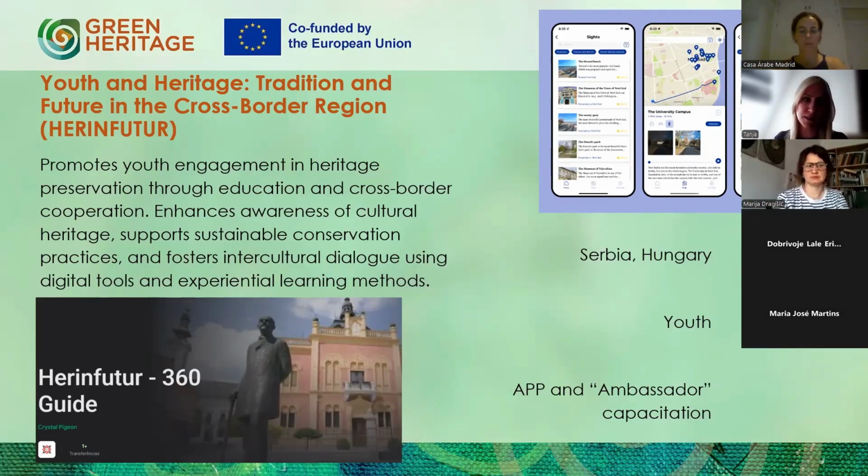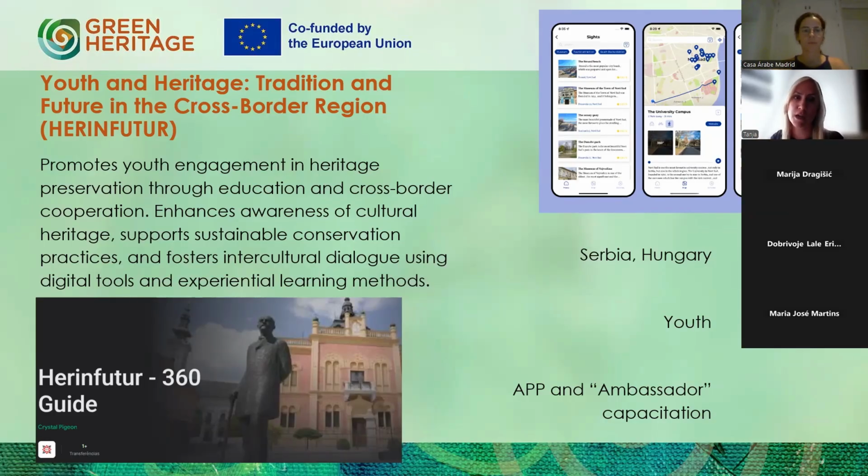environments. As you can see on the slide, they developed the application HER in Future 360 guide, which can be installed on Android or iOS platforms and is your personal mobile guide to discover the rich cultural and historical heritage of South Bačka in Serbia and the Csongrád-Csanád region in Hungary. And overall, to conclude about this project, it demonstrates that successful heritage protection strategies should combine education, youth participation, intercultural dialogue, and modern communication methods. And I think that will be my conclusion for this project.